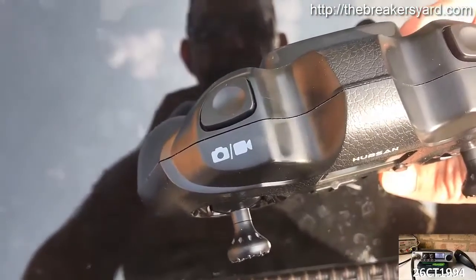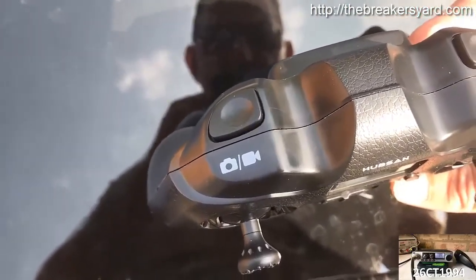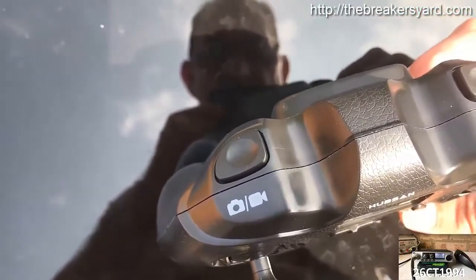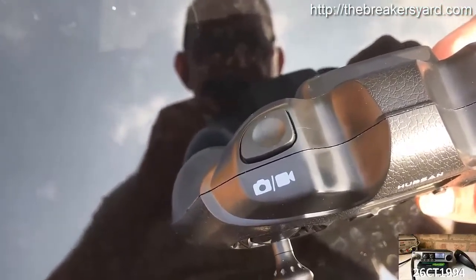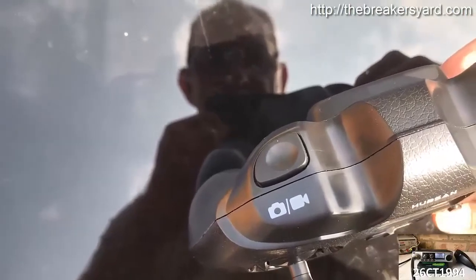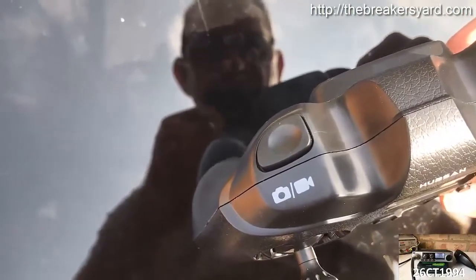On the left hand shoulder button, you've got the ability to snap a photograph, or if you hold it for a second and a half, it bleeps and then lets you know that it's filming. You've got no feedback, so you won't see it actually filming, but you need to remember to press that button to start and stop the video.